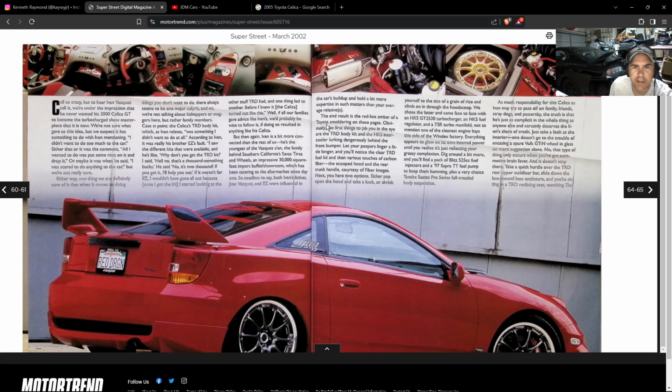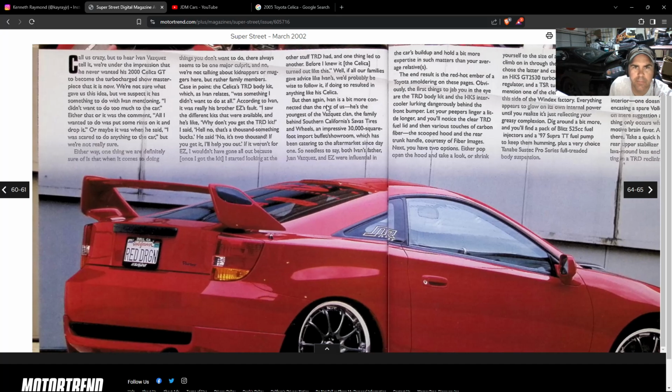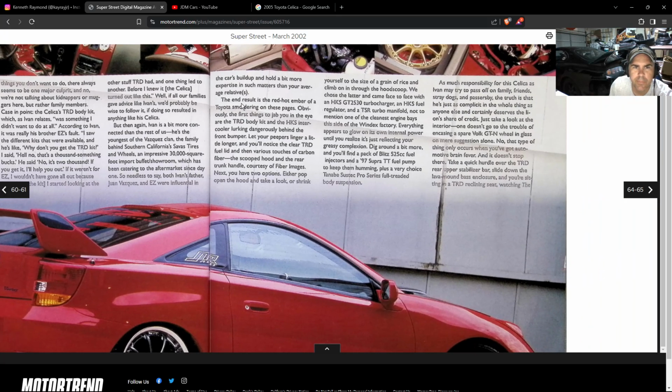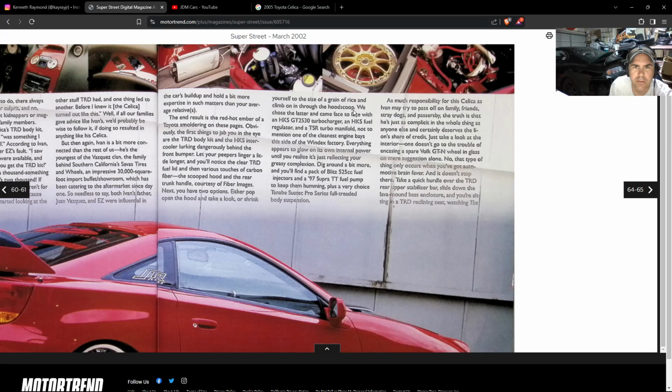So what do we have? TRD body kit. So Toyota Racing Development's body kit is on this car. TRD body kit and HKS intercooler lurking dangerous behind the front bumper. So it's definitely turbocharged. It's got a hood scoop.